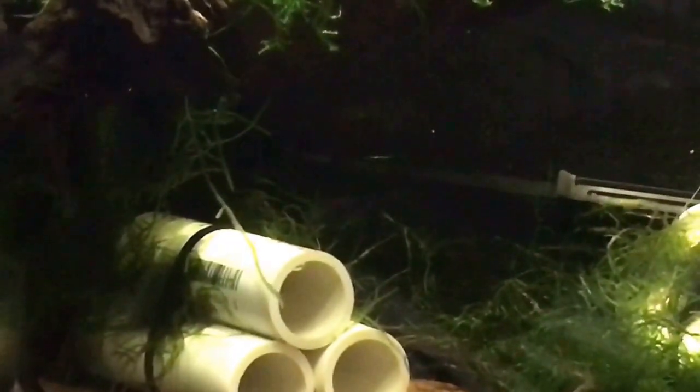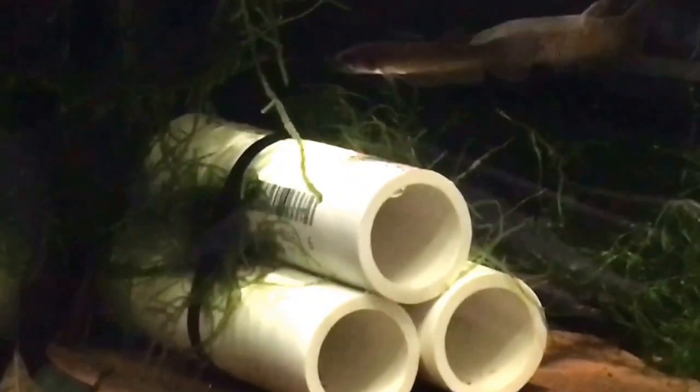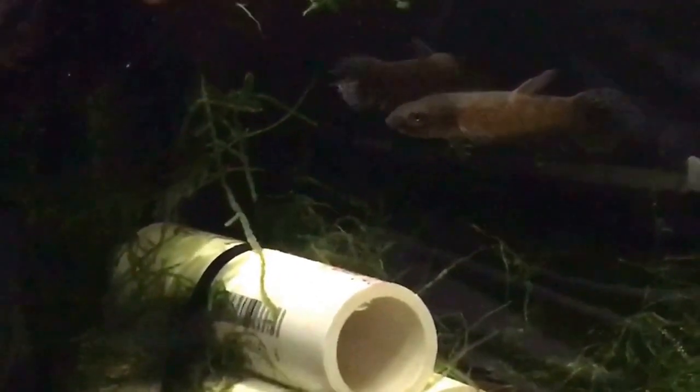A few of them are over 3.5 inches long, and at least 2 or 3 of them are close to about 2.5 inches, 2 inches long themselves. That right there is one of the smaller ones. And so far these guys have been pretty much just checking out the tank, as I expected.